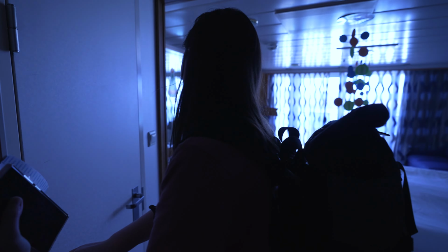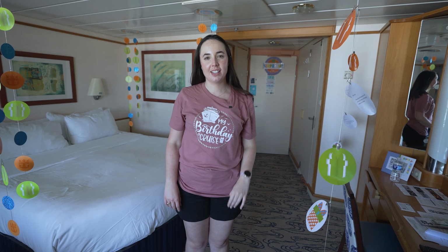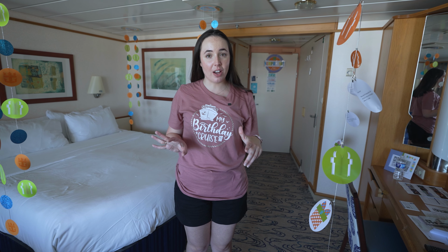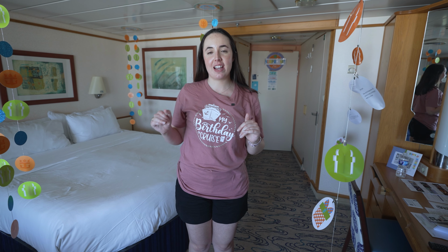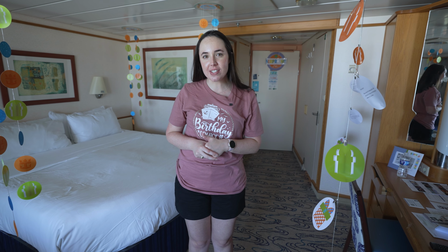Yay! Aww. So it's currently about 2 o'clock. We're coming up on the time when all guests have to be on board. We should be sailing off in the next couple of hours.